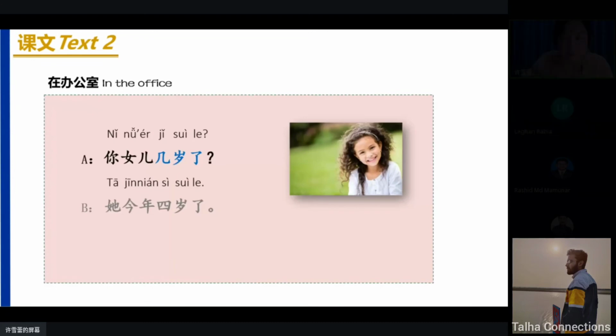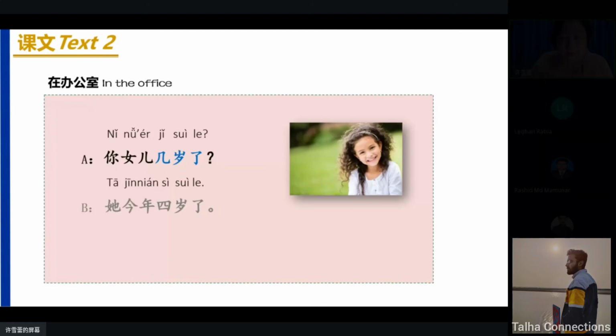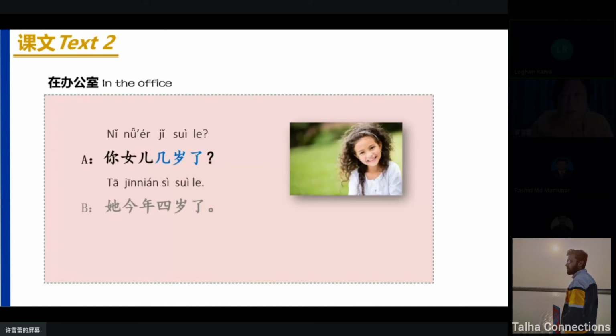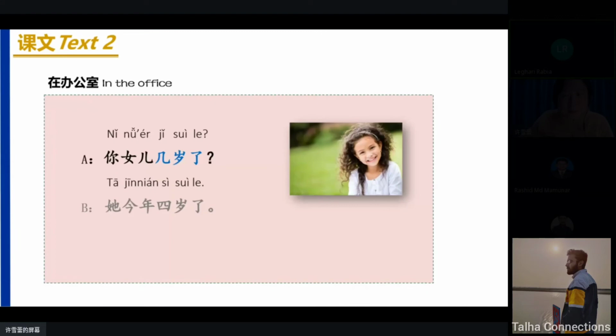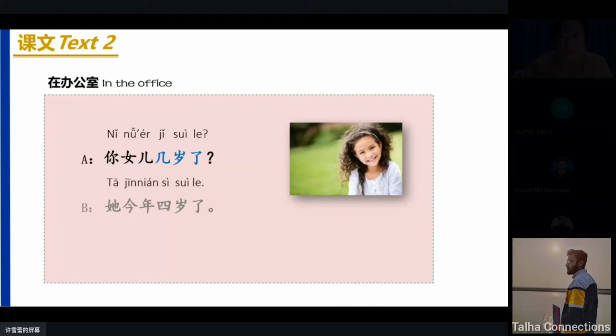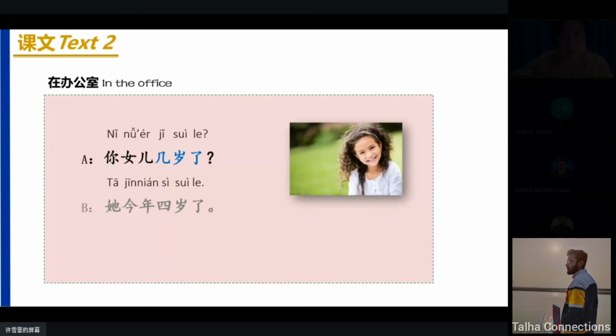Someone text a sentence. 我的女儿是4岁了. Now, 是 is not necessary in this sentence. You can just say 我女儿4岁了. You can also say 我的女儿4岁了. 的 is okay, but 是 is not necessary. So you can revise your sentence to 我的女儿4岁了. That would be right.